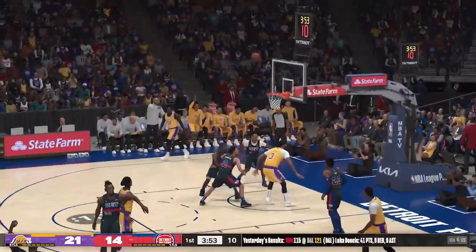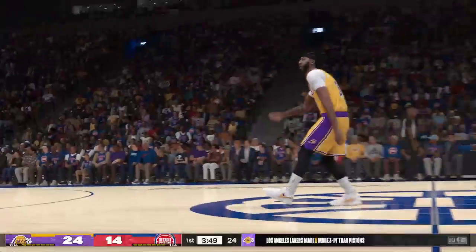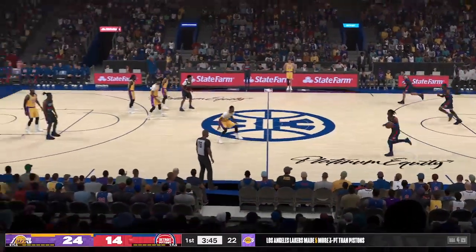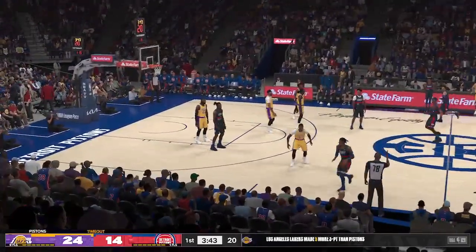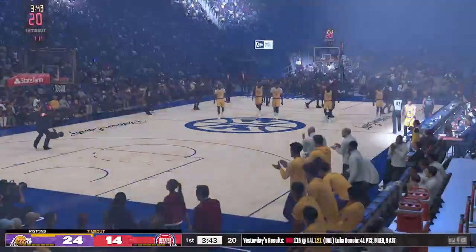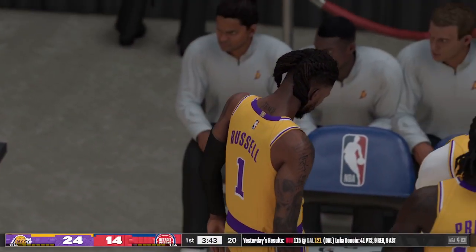Russell with a wide open look. And another 3 for the Lakers. Yeah, they built up this lead 3 points at a time. And I like the strategy. It's a great strategy. Bury those 3s early, and it'll open up the inside for them later on. And the Pistons decide to take their first timeout right here.